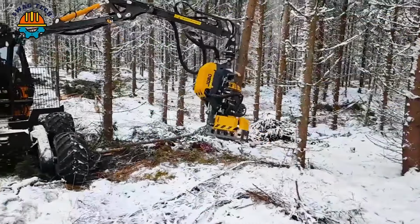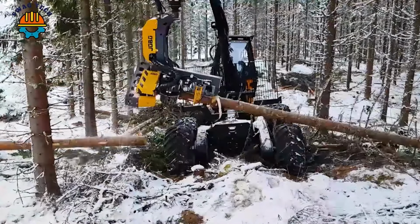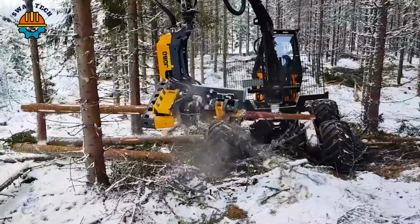In addition to the ability to effectively cut and harvest wood, this machine also ensures warmth for the driver in this cold environment.